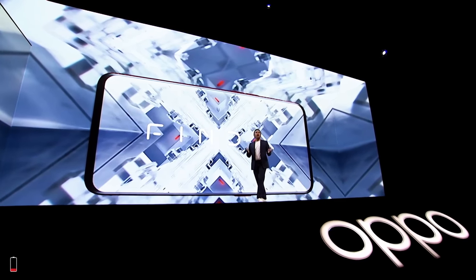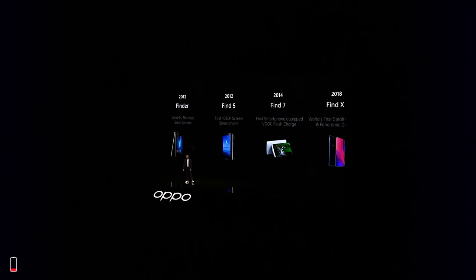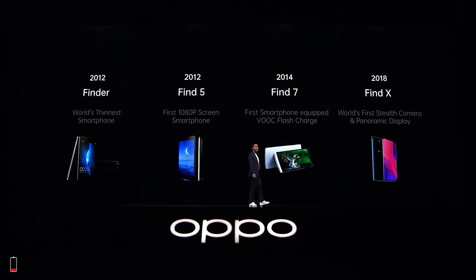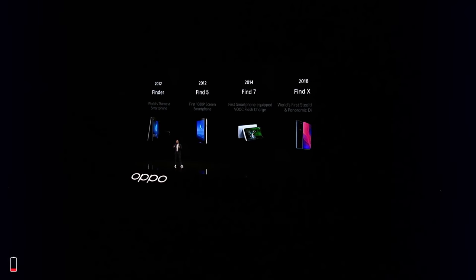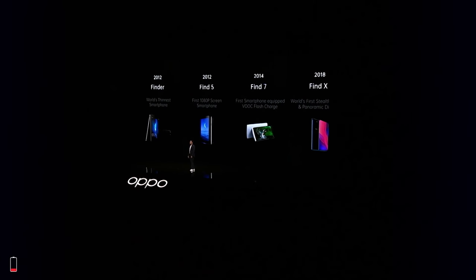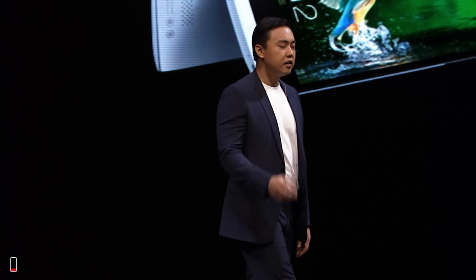In 2012, the first of the Find series, Finder, was introduced. At that time, it was the world's thinnest phone. Then we launched the Find 5. It had the first 1080p screen and award-winning dark screen aesthetics, one of my personal favorites. In 2014, Find 7 came out, featuring our groundbreaking VOOC flash charge, which was ahead of its time in terms of fast charging technologies. And, of course, the Find X.